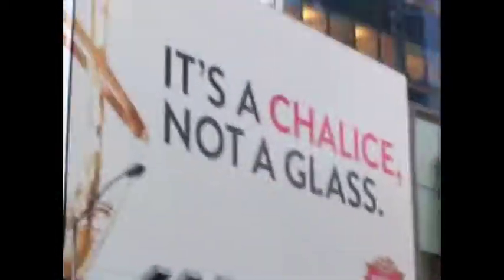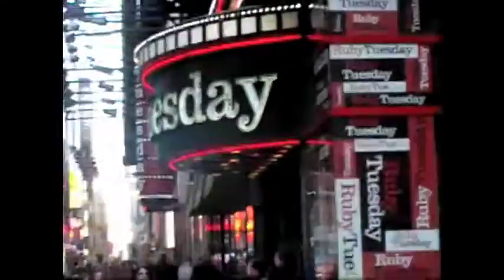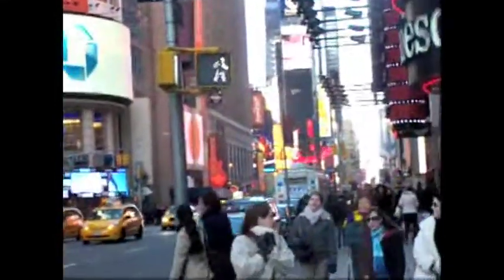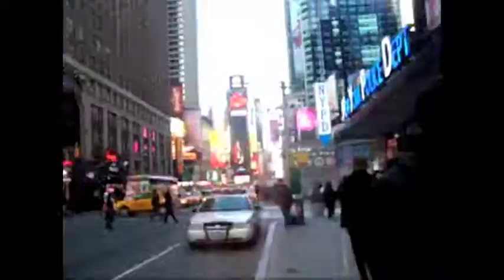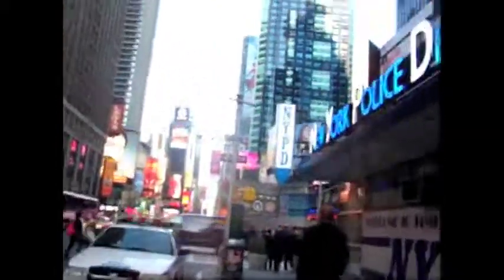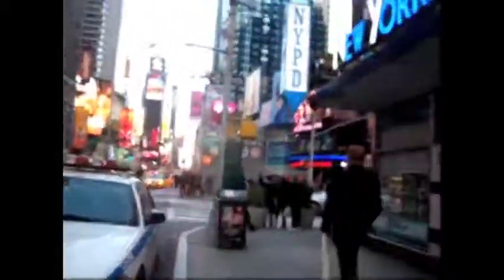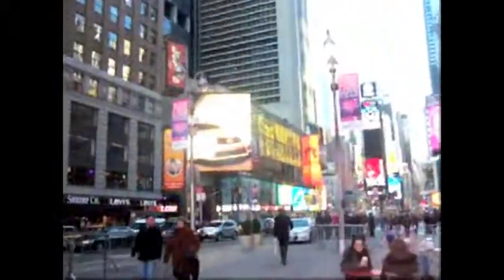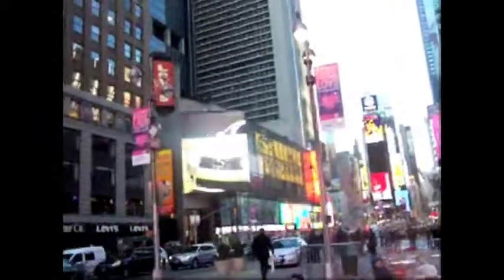Here, signs of Times Square will begin to become apparent. But remember, any of these businesses or billboards could change by the time you get there, so don't rely too much on them as landmarks. New York City's constantly changing. Right past this mini police station, Times Square itself will become apparent. Just walk through Times Square, still heading north. It may seem chaotic, but just keep going straight and there's nothing to worry about.